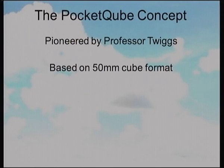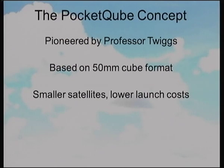It was an educational project, Moorhead University in the States. They wanted to get their students involved in building real satellites. So he asked me to assist, and I said, yeah, by all means. Based on a 50mm cube format, that's slightly bigger. We had a bit of extra spare space in the launch tube, so it's longer than it actually needs to be. But it is based around the 50mm cube format. It would fit in the 50mm cube if you squashed it. Smaller satellites need lower launch costs.